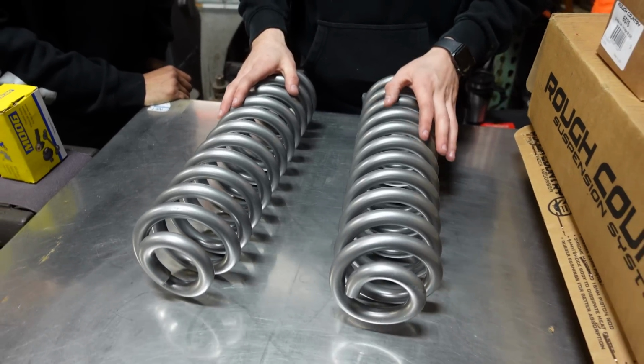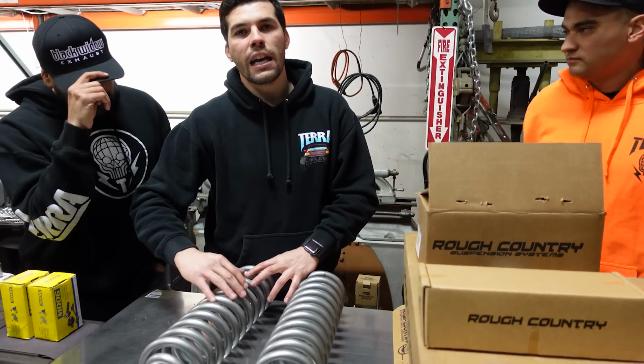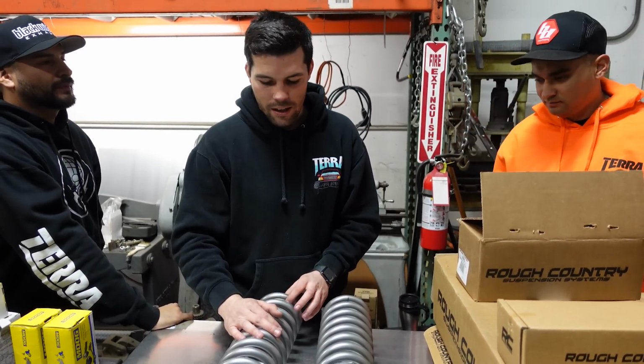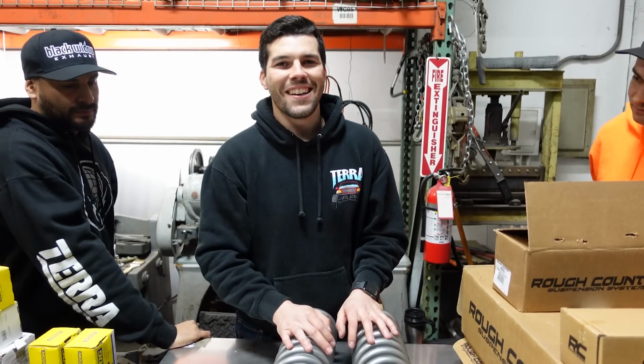This is our lift springs, so 4.5 inch lift. Hopefully they don't bind any sooner than the stock ones do. We can do some math and try and figure that out. Basically add up all the thickness of this and see what the bind is, or we can just throw them on and send it. You read my mind. Now we're gonna go to the truck and start tearing it down.